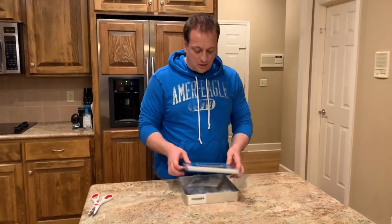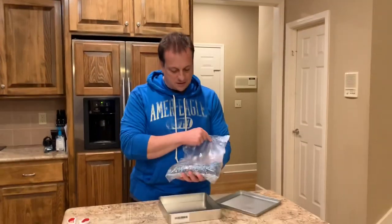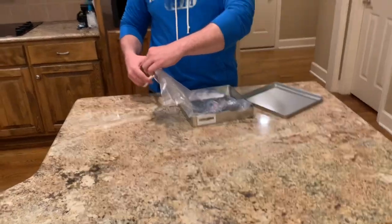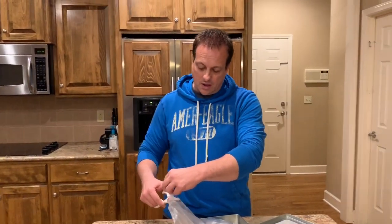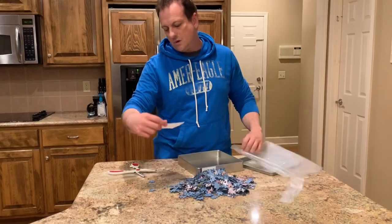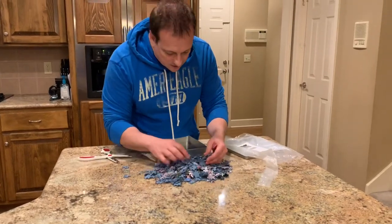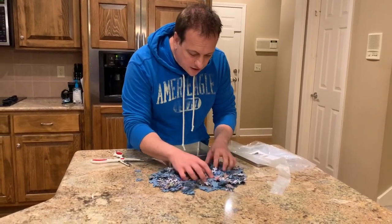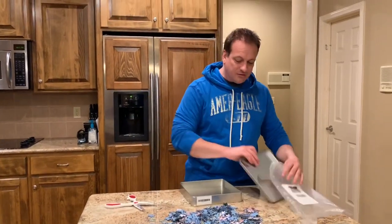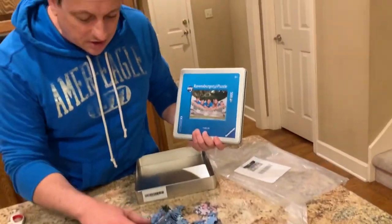And so let's see how this looks. Pieces are a little bit small, but it's pretty neat looking. So let's cut it open and let's kind of check this thing out. So there's a slip of what the puzzle is, and yeah, the pieces are really neat. I think there's somebody's nose. Anyway, we'll take some videos of it as we're making it and see what kind of quality it is. Hopefully it's a really neat puzzle.